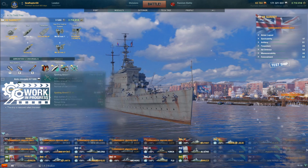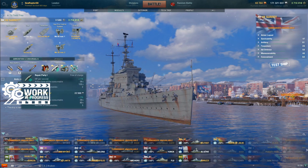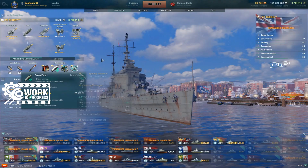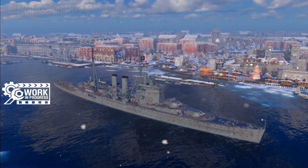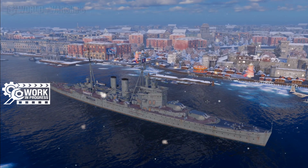And these are the only choices, right? There are no options here on these consumables. It's heal, hydro, and spotter is what you get. There is no choice. Anyway, guys, there you go. Quick look at Tier 7 HMS Surrey.